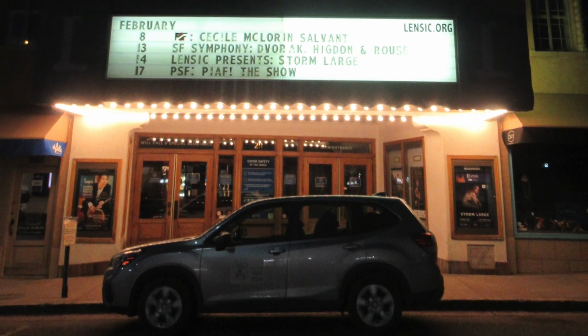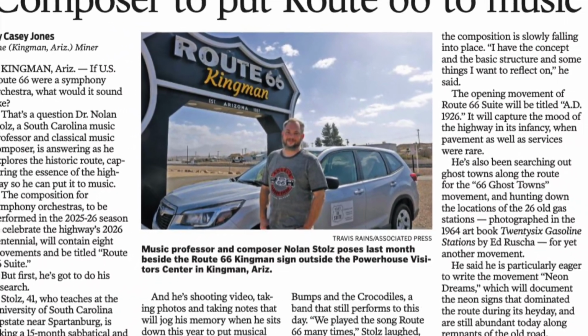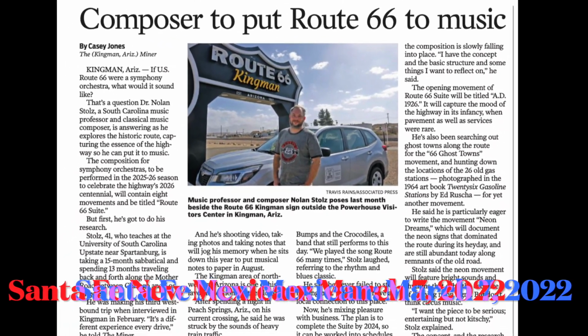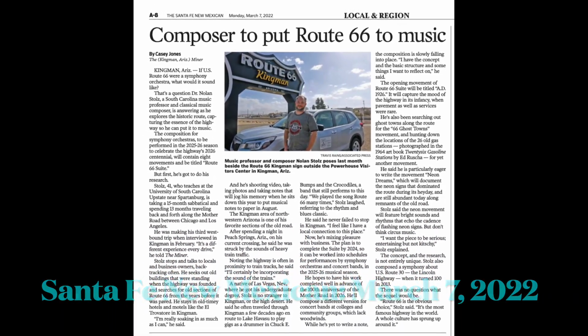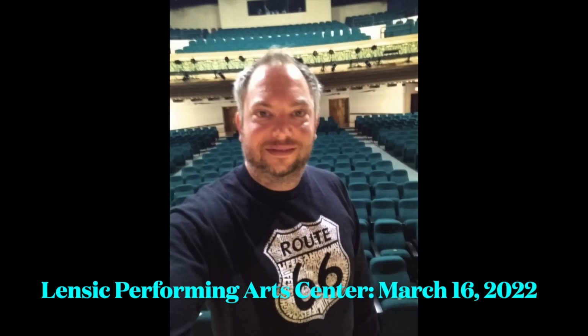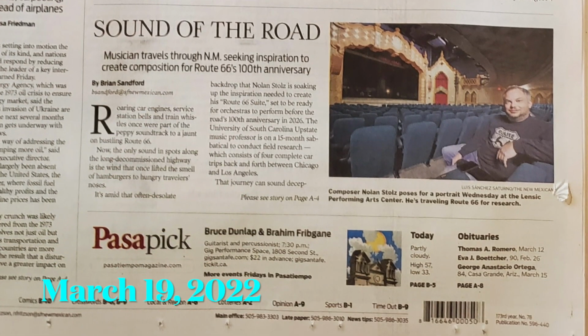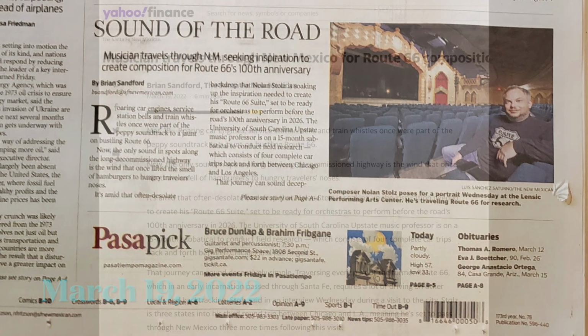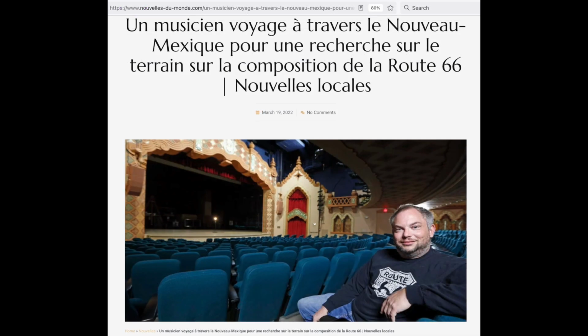Word about the Route 66 suite spread quickly, and this article out of Kingman, Arizona hit the AP, and the Santa Fe New Mexican was one of the papers that ran it. This was on March 7th. When I came back through town on March 16th, I interviewed with them, and they did their own story. That article got plenty of mileage as well. Yahoo News picked it up, other websites such as this French one.